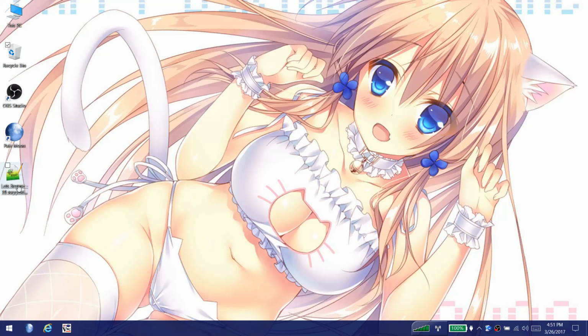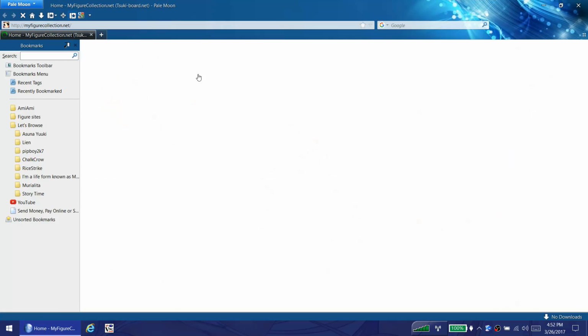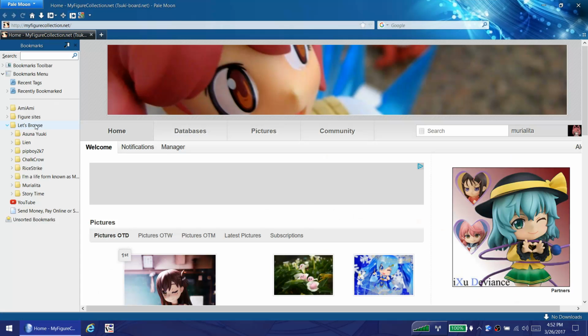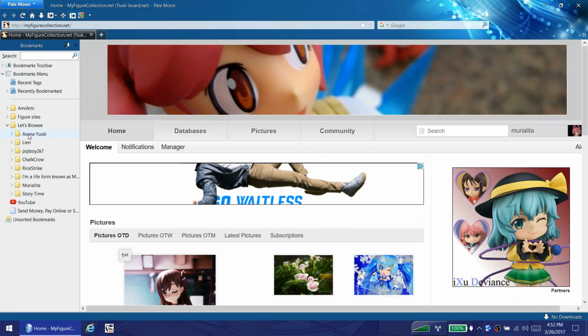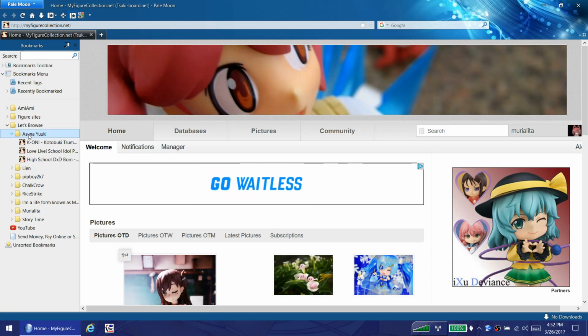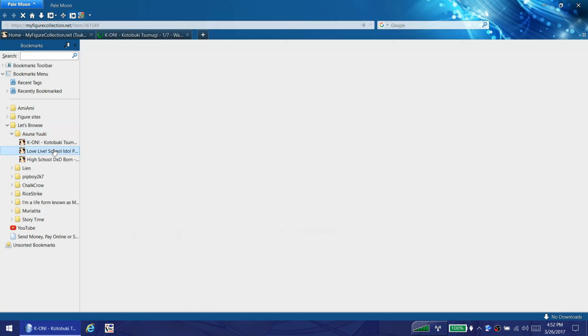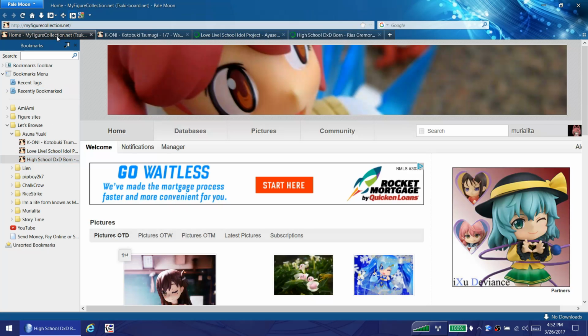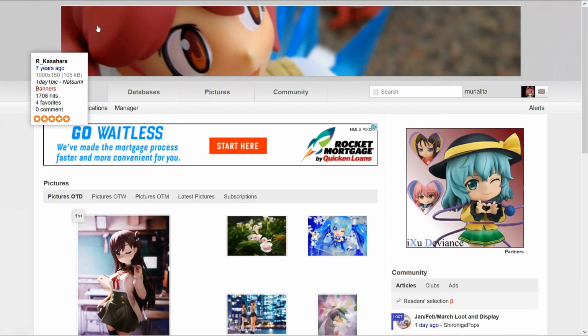Rather than looking in the text file, I tried making bookmarks to see if maybe it'll go a little bit better this way. So let's get started. So yes, we have some bookmarks. The first requester is Asuna Yuki. I'm recognizing some names. And we can just full screen this and then we can hide the bookmarks.